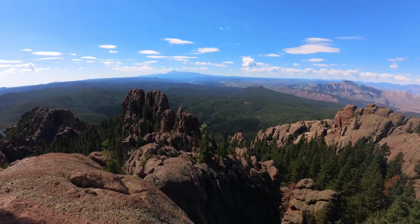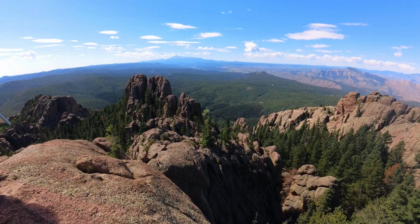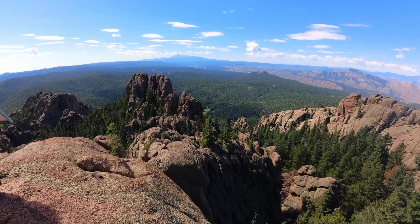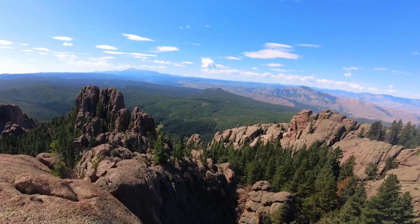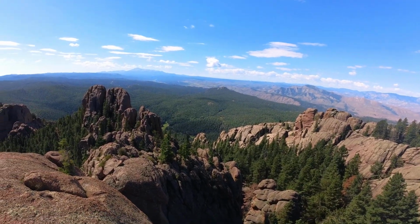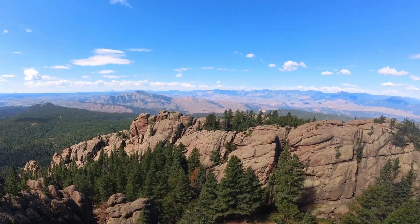And I guess down below, you can barely see it, but that green patch down there, I'm going to assume that is probably the golf course that they were probably talking about, but I can't see any more of it. Oh, there's a little bit more of it. There's a little patch here and there. Anyway, back to what we came for.